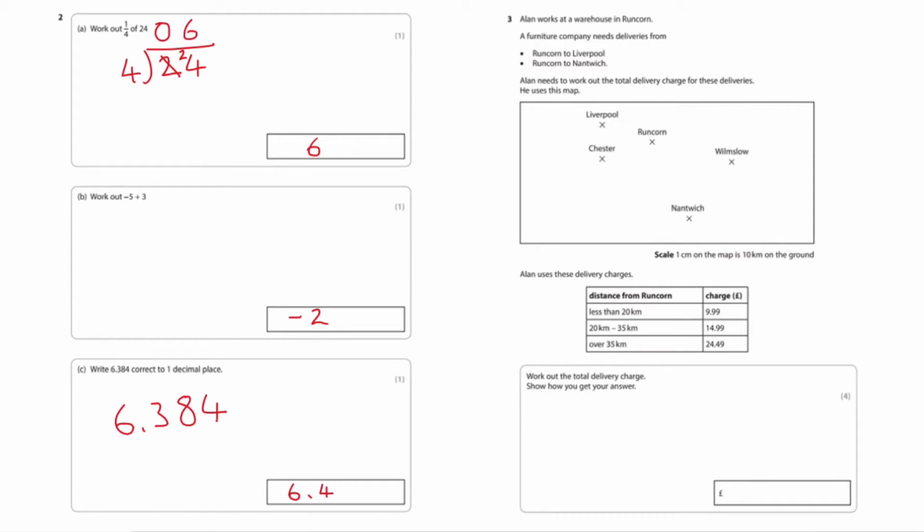6.384. This is the 1 decimal place. And if we're going to round up, we look at this number here, and if it's 5 or above, then this number here goes up a number. If it's 4 or below 4, this number will stay the same. Okay, let's move to the next question.